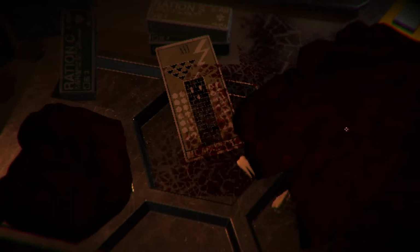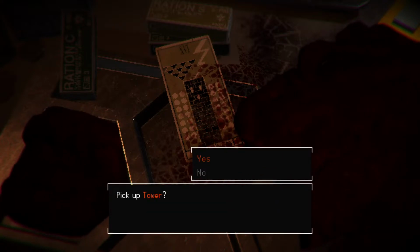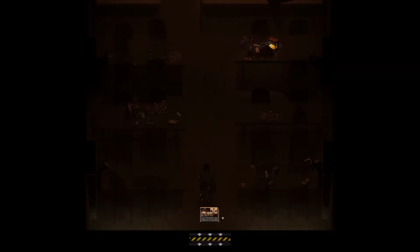This tarot card, when you collect tarot cards in this area, there's 6 of them, the map will start to get blocked off. This particular tarot card does not block anything off, but moving forward, once we pick up the card, we will no longer be able to move through that area once we've left it. There's ammo all over this place.